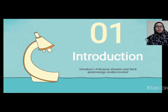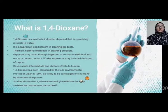So for the introduction, what is 1,4-dioxane? 1,4-dioxane is a synthetic industrial chemical that is completely miscible in water. It is a byproduct used in cleaning products and the most harmful chemical that we found in cleaning products. Exposure to 1,4-dioxane can occur through ingestion of contaminated food or water, or even dermal contact, and also inhalation. 1,4-dioxane can cause acute, intermediate, and chronic effects to humans.